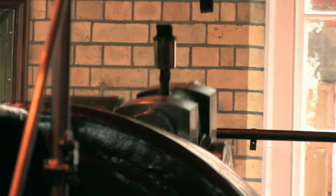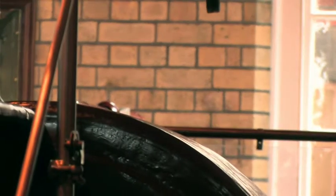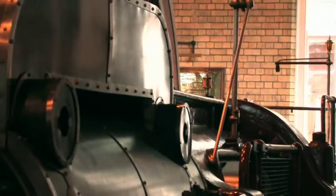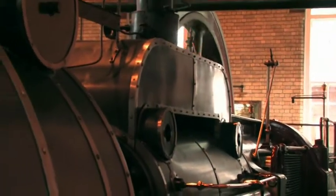Once running, the engines do so with noticeably less sound than their beam engine predecessors. In fact, it's a very soft sound, which is why these engines are nicknamed the Gentle Giants.